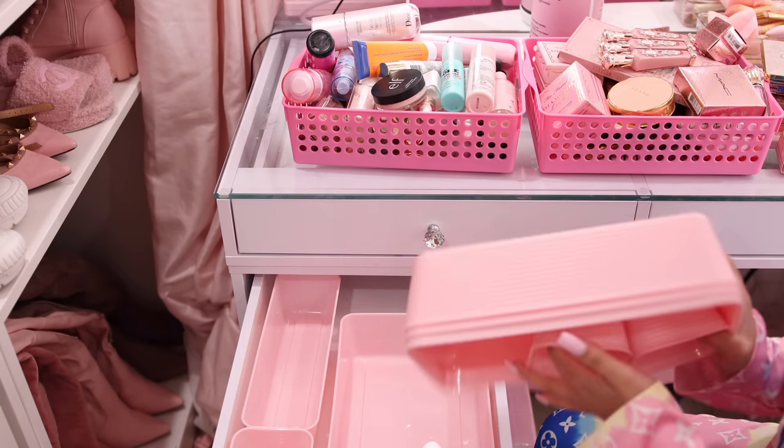So I'm gonna go ahead and put this in. Make sure I use one of these. And like put all of these. I think that looks better. And I can push this up and we can see more of them. I didn't have to do that much organizing in this drawer. It was kind of already done, but that's because these organizers are so good like that. And I really love these. These are from Sony Cosmetics.